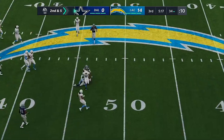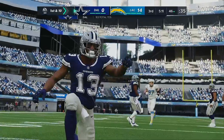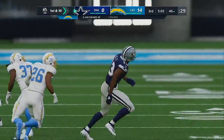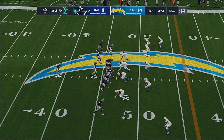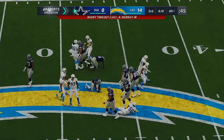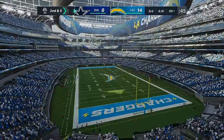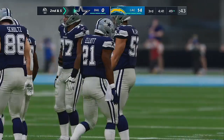Second and 5 now. Prescott got his man there, complete to Gallup. And he's able to get this one across the 45 before he's brought down. Two catches in the first half. Now he's got a third here, and it's good for a first. A first down carry by Elliott. And he's going to get across midfield and into Charger territory. And Murray's still down, maybe shaking up that go-around. Let's hope he's all right. More from L.A. in a moment.